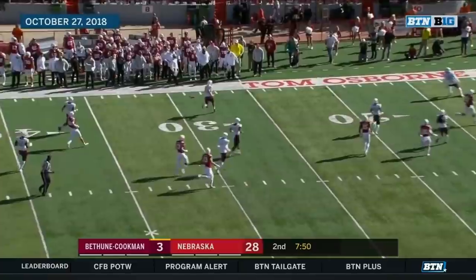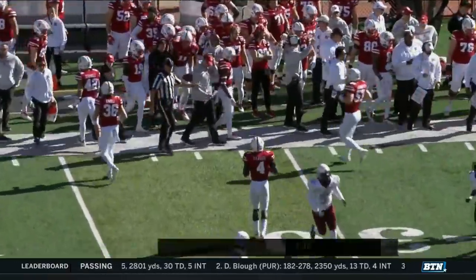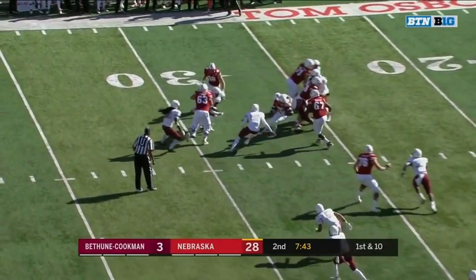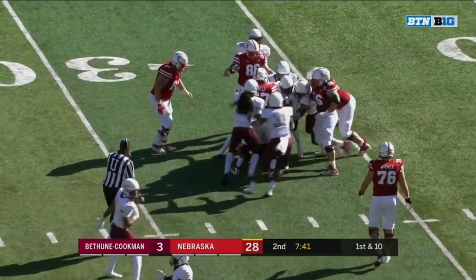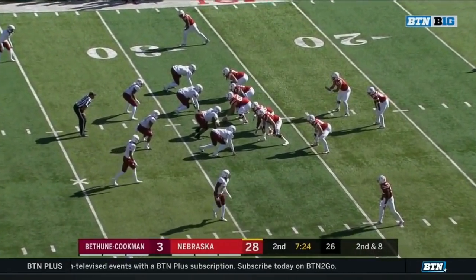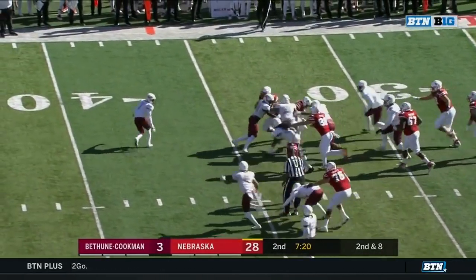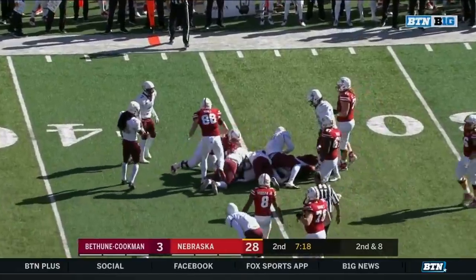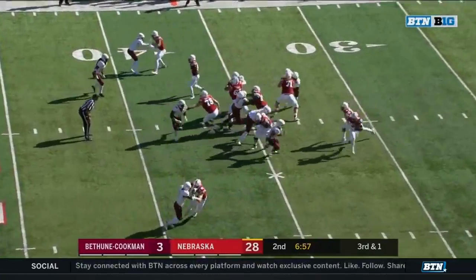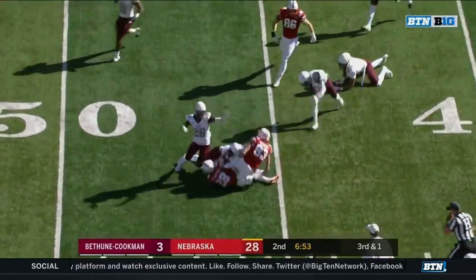And another short punt that will give decent field position again for Nebraska. Handoff to Washington. You're looking at the tight ends coach for Nebraska, but he was instrumental in trying to get this game scheduled for both of these teams. He's really coached in Florida his entire life. There's a look that Nebraska had to deal with in that game against Akron. They only got the kickoff, and then the game was eventually canceled.